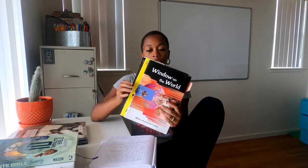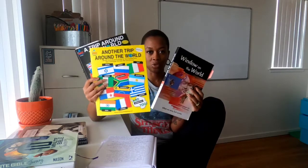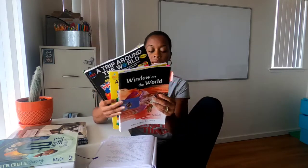Next we have geography. We are heavy on geography and history this year, so I write down geography, and then I just write down the books that we're using for geography this year. Again, it's just 2 books. 2 of these are the same, and I list that down.